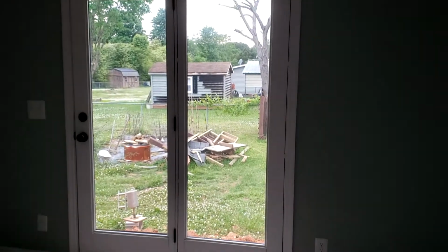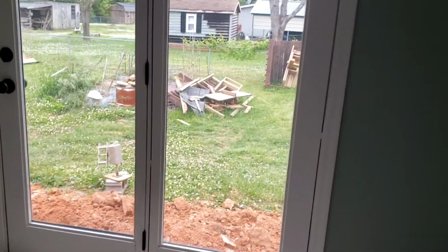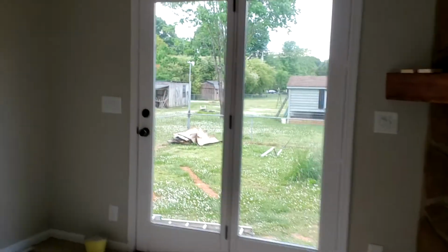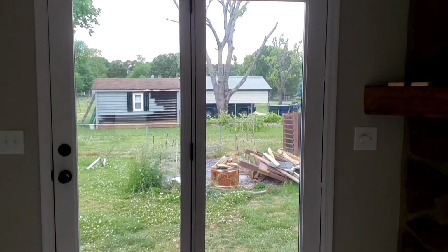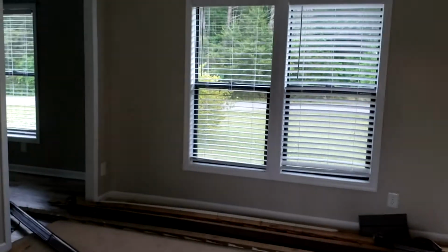So yeah, guys, although the backyard is a bit of a mess, this is what the view is going to look like from my home. Look at the backyard. It's funny after visiting this place when it was still sitting on the previous lot and looking out the back. Just remember, guys, you'd look out this window and see the cove of the lake. Well, not anymore. This place is lakefront no more.